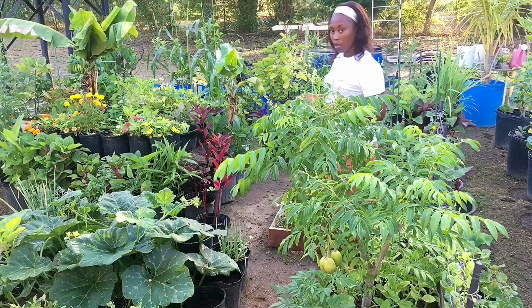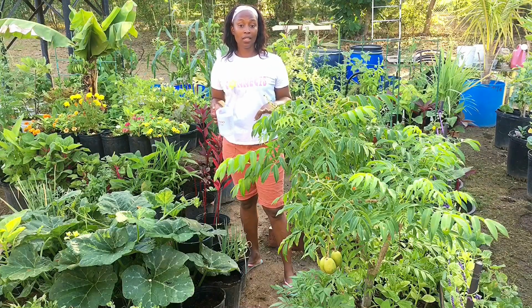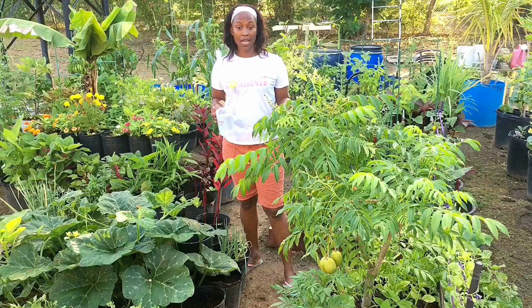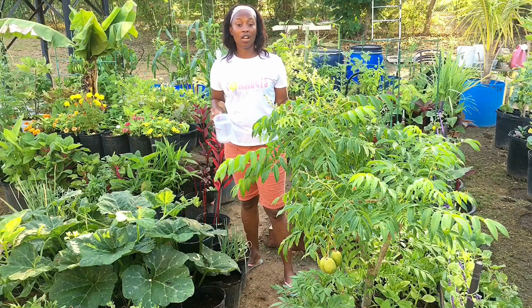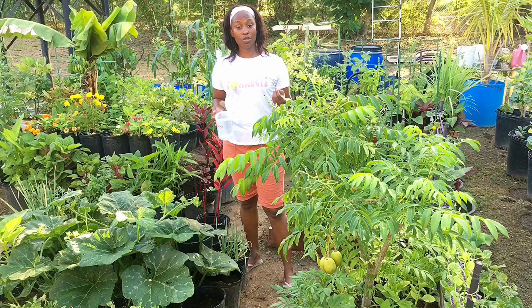Also, when you purchase your soil, if you can drench or sterilize your soil, do that. What happens is that your soil sometimes will have some disease or some pests lingering inside it. So if you can do that, that will be a plus for you. Or if you're coming out of one season before going into the other, you can also drench your soil or sterilize it. There's a lot of ways for you to go about it.